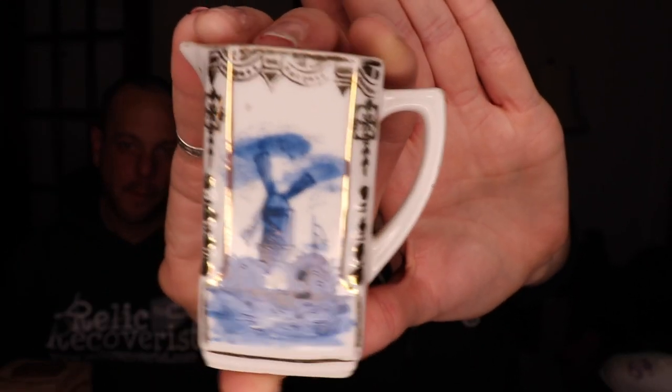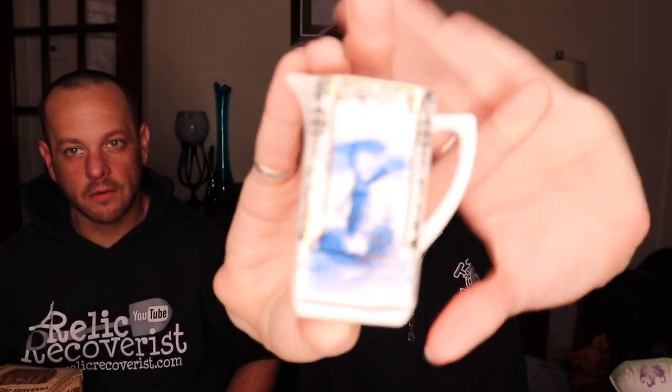Here we have a windmill pitcher. This is probably a little mini creamer. I'd say that's a miniature. Delft? Yes, definitely Delft. It has a windmill on it. Come on. This piece right here, I would expect probably to get $12 to $15 for.